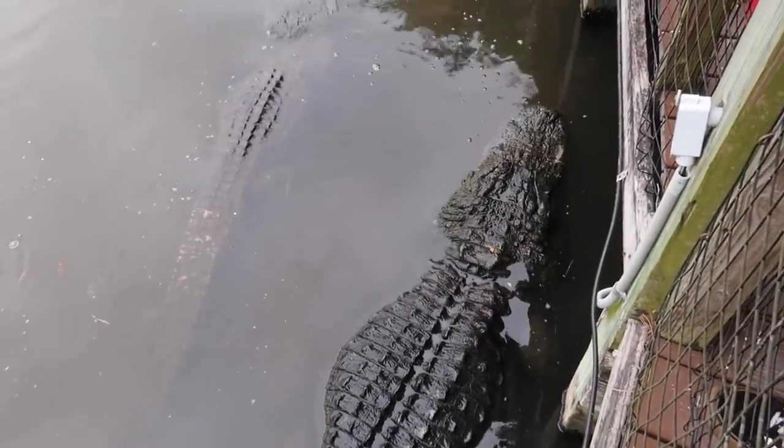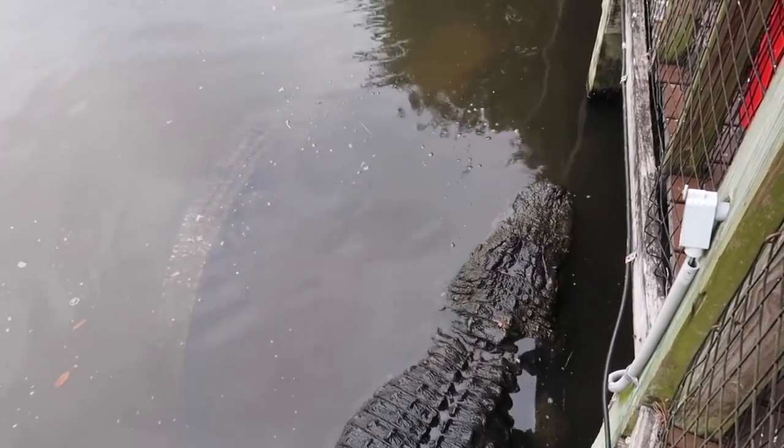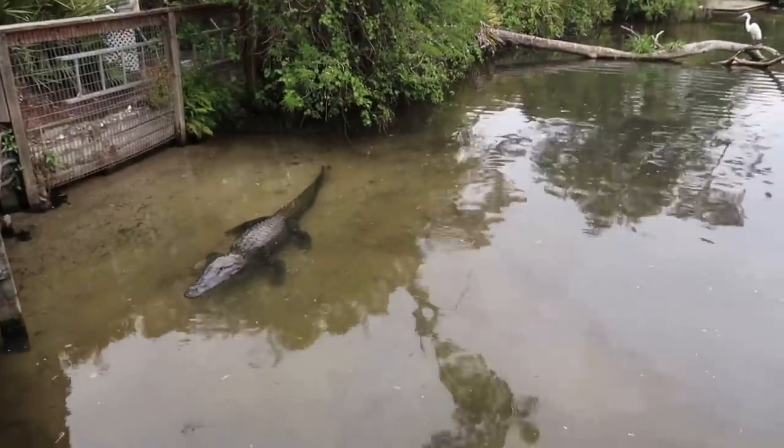I don't know who this is. He's like rogue in here, but you can tell Buddy might have told him he needs to be on his way. And then that's Bogey. So Bogey came from a golf course in Orlando this year.